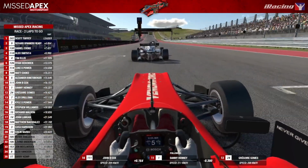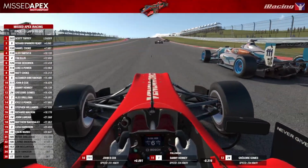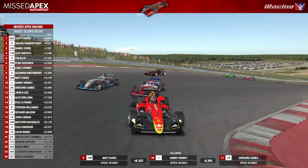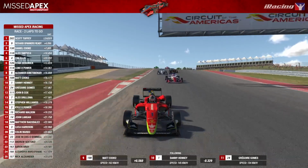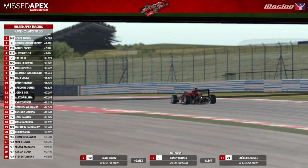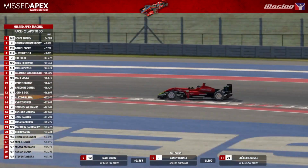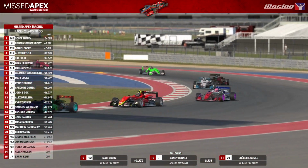And Henny is definitely making better progress. He's now three places ahead of Power. Soon make that four into the first corner as he dives down the inside of John Cox. Yep, and Gomez trying to go with him as well. And we saw Dovitzberger making a move on Matt Cook as well, so he's up another spot, just in front of Henny. We're on the penultimate lap of the race now, and Scott Tuffy's advantage is up to four seconds now over Spanners.